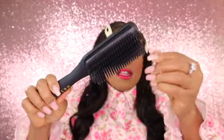And you can see there's still hair in here, so you know I'm not lying. I really do use it. But yeah, the stuff is supposed to be for curly to textured hair.